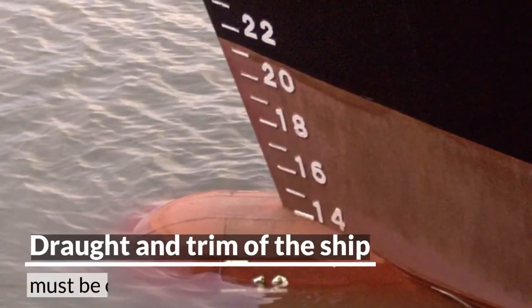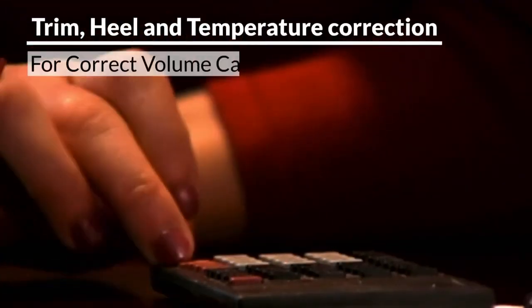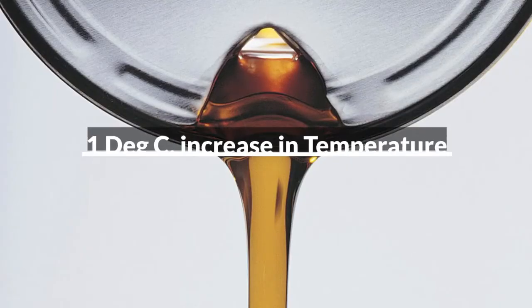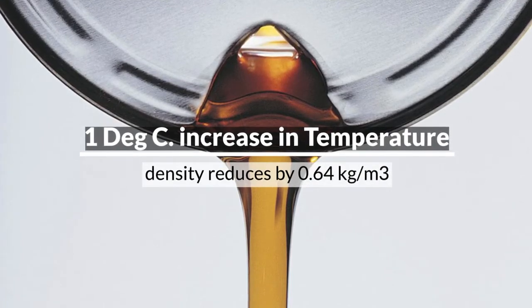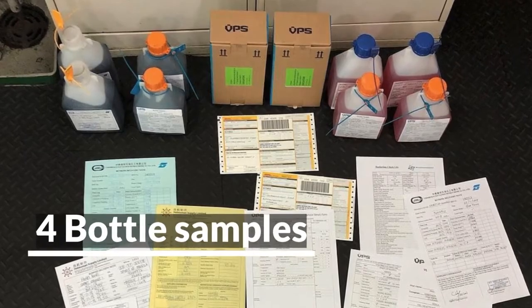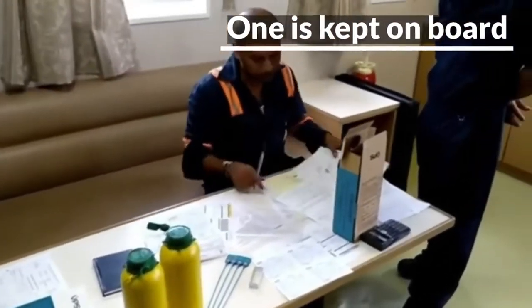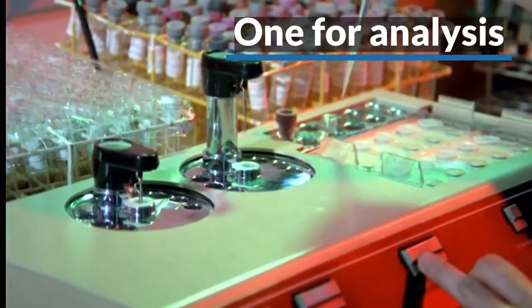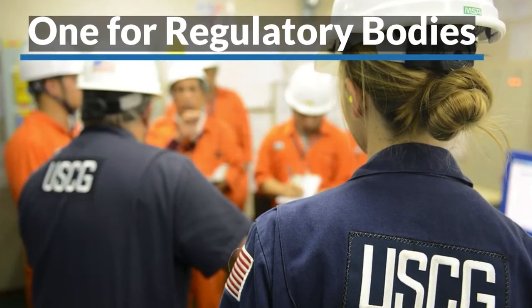Draft and trim of the ship must be checked and noted. The volume of bunker should be corrected for trim, heel and temperature correction. In general, for each degree of increase in temperature, the density should be reduced by 0.64 kg per meter cube. 4 samples are taken during bunkering. 1 is kept on board, 1 for the bunker ship or barge, 1 for lab analysis, and 1 for port state and other regulatory authorities.